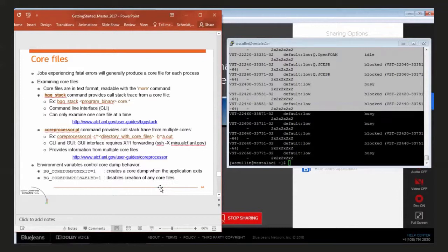Core Processor, which provides a GUI interface. Think of it as kind of being like bgq_stack on steroids.